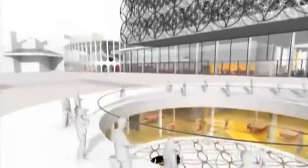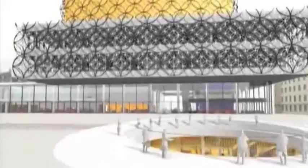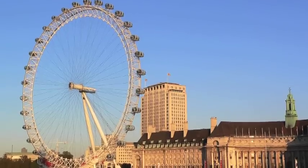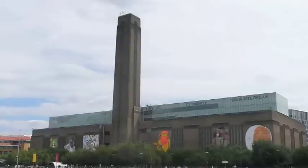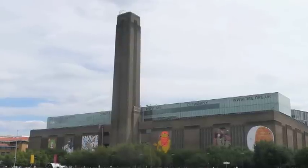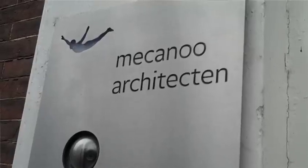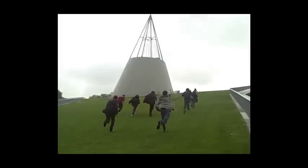whereas the new one's really big and exciting and it attracts young people more because it's got the better decoration with the circles on the top. The most inspiring place today was coming to London. As you can see, different buildings and different shapes and sizes. This place that we're at now, the Tate Modern, has been inspiring of the way it's built and the art here. And recently we went to Delft to see the Mechanu offices and just see what the projects they've done.